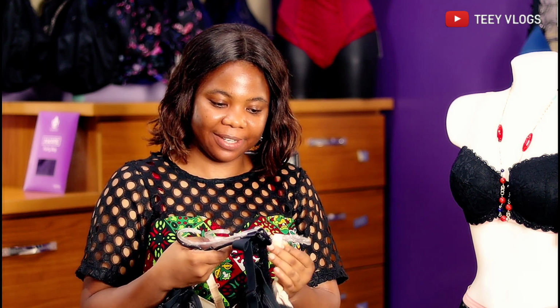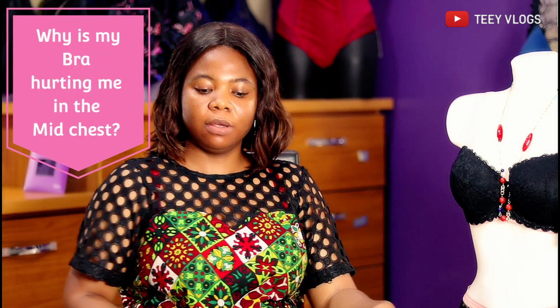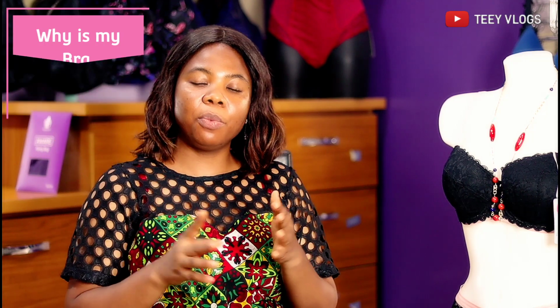Why is my bra hurting me, especially in the mid chest where the underwires are? Okay, so when we're doing bra fitting, there are two things we consider. Your size, that's where we start from, but that's not the only thing we look at. We also look at the type of your breast. As women are plenty in the world, our bodies are unique. You can find two people the same size, but their bodies are different, so they won't wear the same type of bras. So we look at one, size, two, style of your body, and that's why fitting is very important.